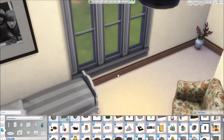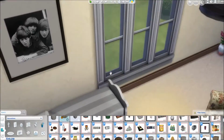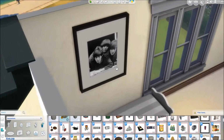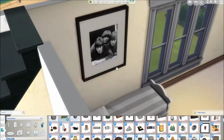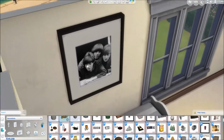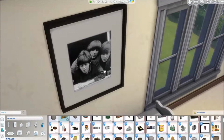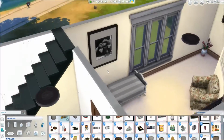But I figured she works in a resale shop, so she probably has a lot of cool stuff come through here. And one of her most prized possessions is her signed picture of the Beatles. Now, we're missing someone here, but if we use our imagination, I'm sure this is a signed picture of the Beatles, and she treasures it. She's probably a huge Beatles fan, Myrtle here.